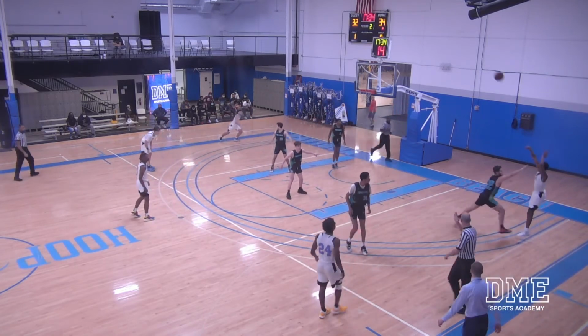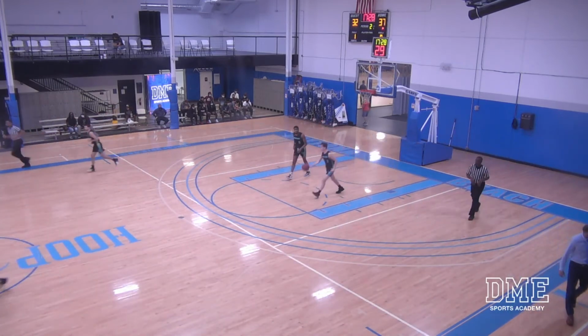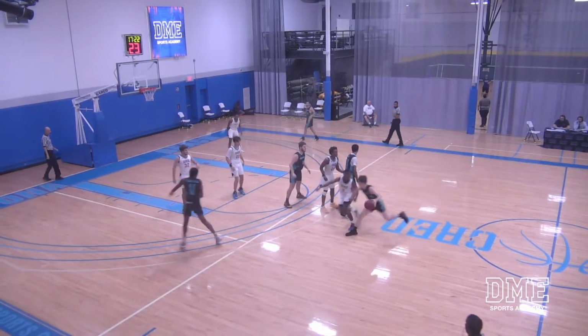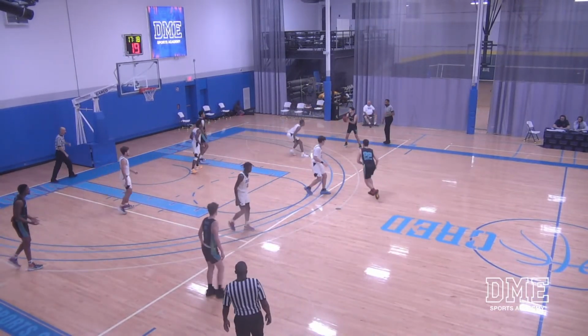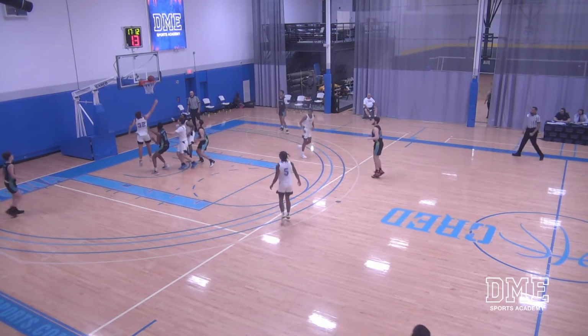And Jaden now takes a 3-pointer, and he nails it. He's got back-to-back buckets, and DME has a 5-point lead. Once this team is being confident and knocking down the shots, it's hard to stop them because they open the floor so well. They switch everything. They're about the same size, all of them.